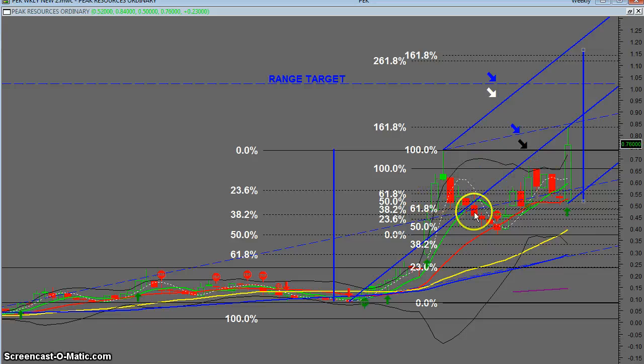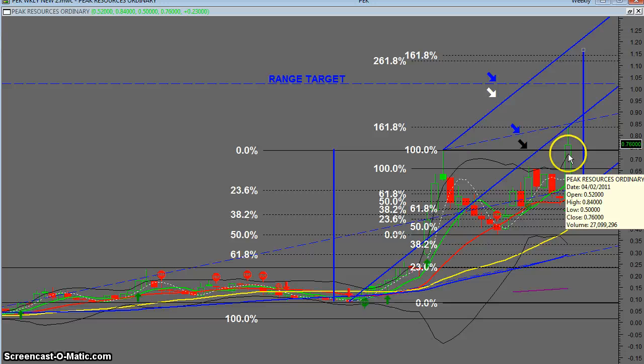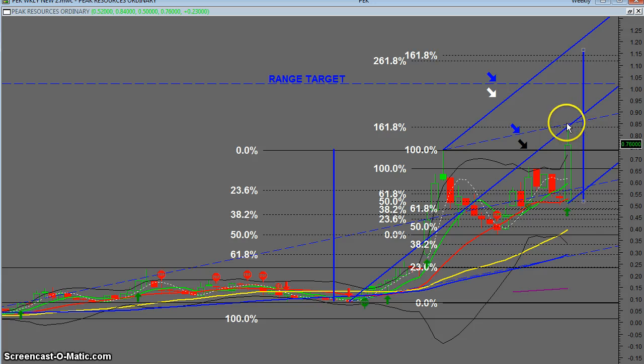The other thing with the weekly on the Bollingers, we can see that it's done 1, 2, 3 weeks outside the Bollingers. So that's the 3 rule I use: 3 days on the daily, 3 days on the weekly, 3 months on the monthly. That's how long it can spend outside the Bollingers before it needs to take time off. As we notice, it's the first week just outside the Bollingers. So once it breaks this level and you see that old high go, this stock will really take off, in my opinion.